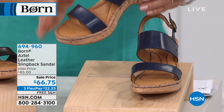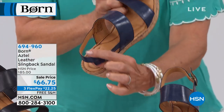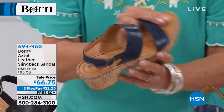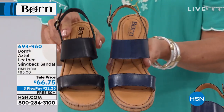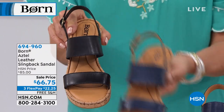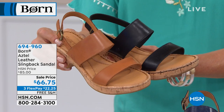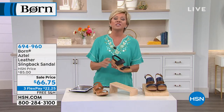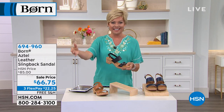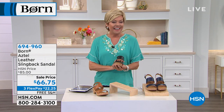This is the navy, and these are all beautiful leather bands with adjustability. And of course, you've got extra goring on the inside here. So tons and tons of customizing is yours to enjoy. So here's your navy, and I'll put that next to the black so you can see the difference. And then we've got this in your classic tan. So your choice here on sale, sizes 6 through 11. If you do go between sizes, just jump up that half size to the next size, okay? This is 694960.